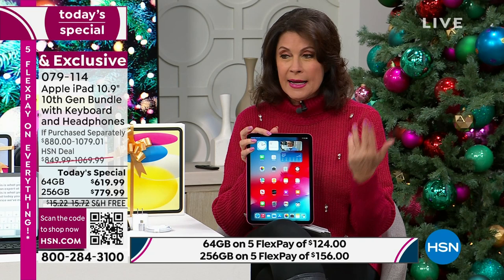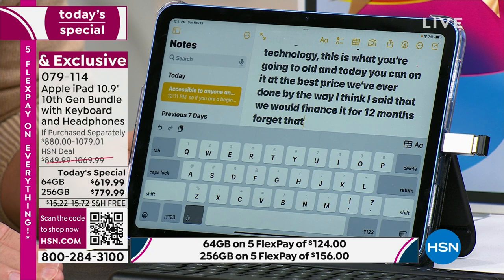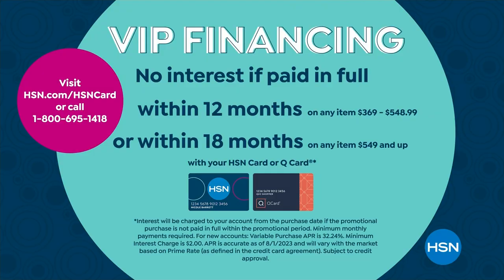By the way, I think I said that we would finance it for 12 months. Forget that. Okay, let's see if it records my laugh. Forget that, because we're going to finance this for 18 months on our HSN credit card. So as long as you pay for this within 18 months, you have paid zero interest on it.